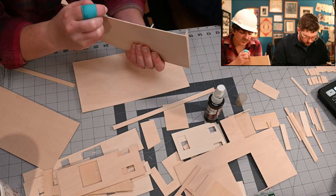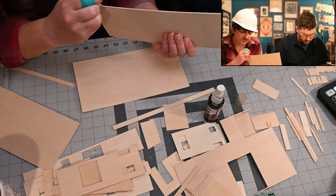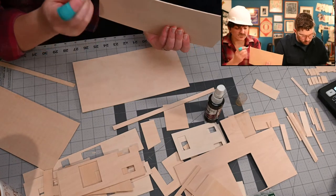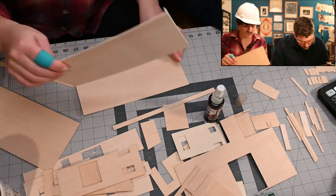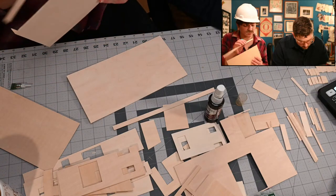Was anyone a model maker during childhood? I definitely wasn't. I think my brother did a few models. Really? Yeah. Some model guy. A model citizen. That was terrible. I'll take it. I'll buy that on sale.